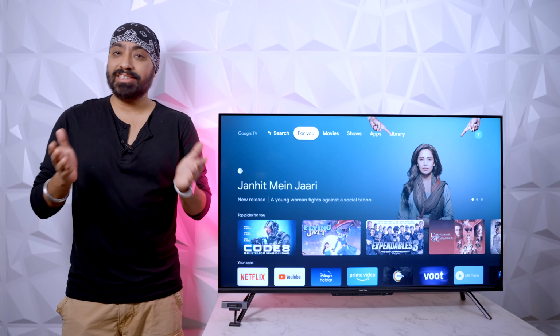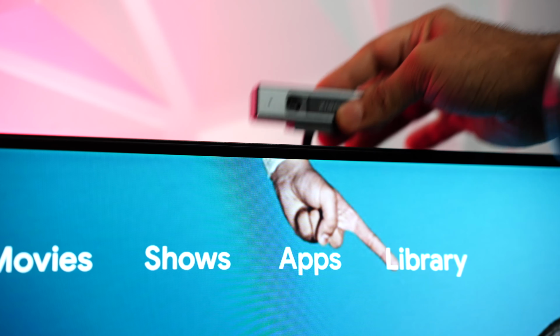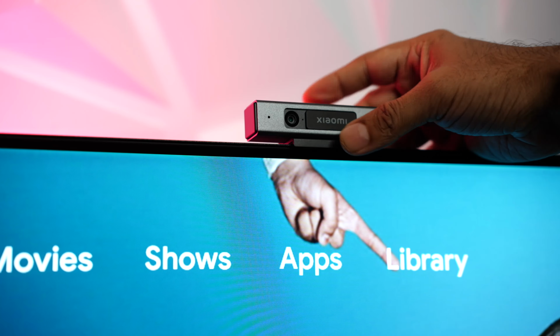Now some of you must be thinking, what is the mic sign at the bottom? Well, it's actually to mute the built-in microphones during video calls. Yes, you can use this TV for duo video calls. Now you're going to need a webcam for that, and I'm using the Xiaomi Mi TV webcam that simply sits on the top of the TV, and it also comes with a privacy shutter.